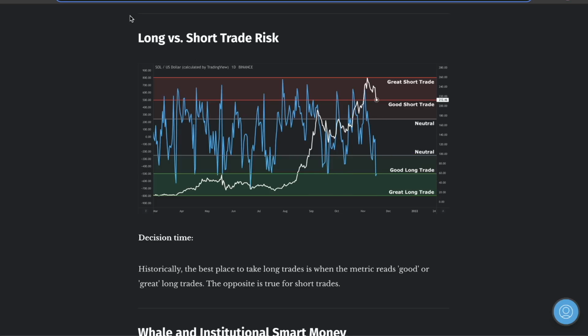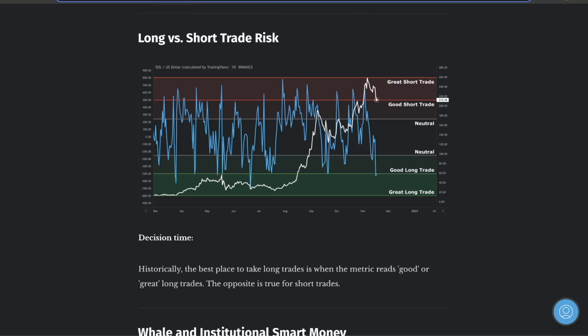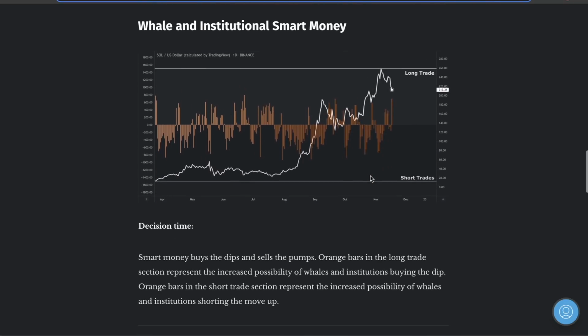So a lot of retail traders right now are looking to sell this position because all of their indicators are telling them, get out of the market. It's bearish, it's bearish, it's bearish. I'm telling you guys, this is where we are buying this market with our second buy limit, and we are getting in because I expect to see moves back up. This is how we haven't lost trades in the market.